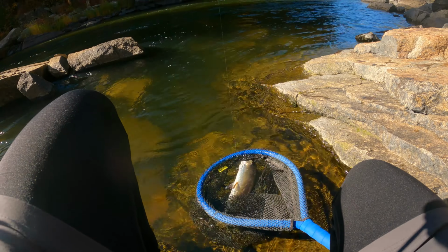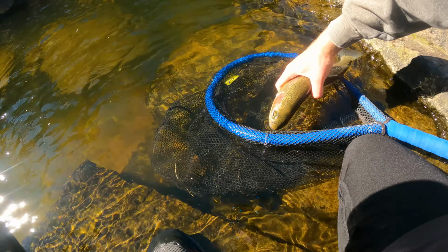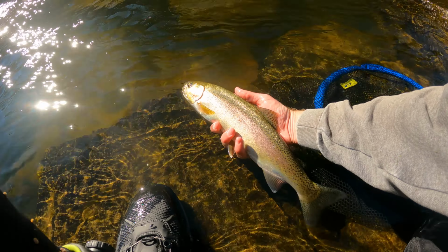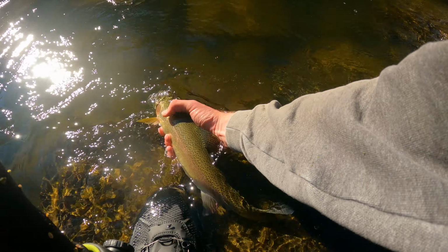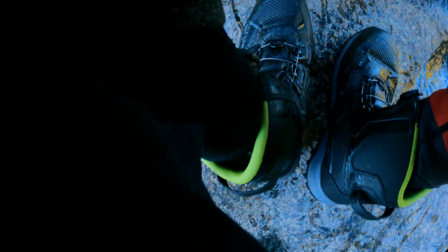Oh my goodness. Yes. Oh, folks, gorgeous, gorgeous rainbow. Absolutely stunning fish. There he goes.